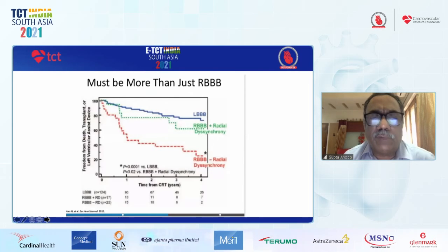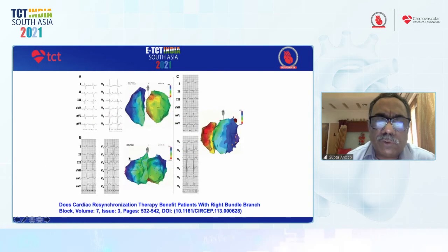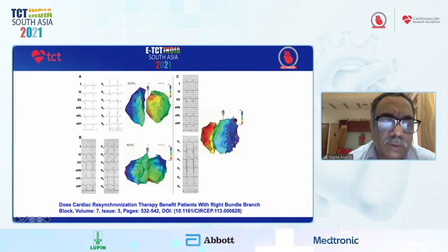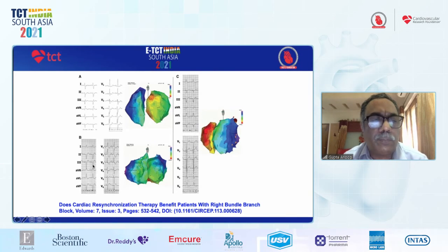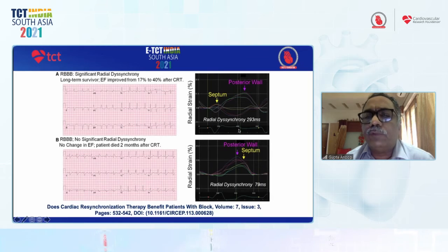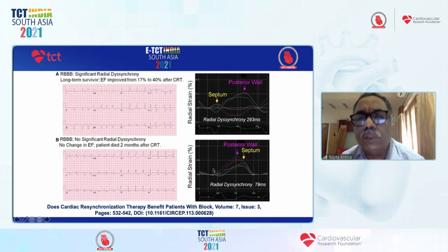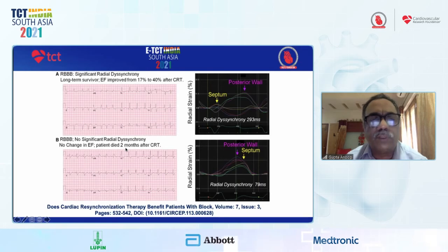So coming to RBBB, what Haigreve raised in the previous session also, it has to be more than just RBBB. If you have an RBBB with radial dyssynchrony, then in this subset of patients you can offer CRT. Again, if you see the electroanatomical mapping, comparing left bundle branch block more than RBBB with the radial strain, these patients can be offered CRT, because probably this patient has some kind of underlying left bundle branch block in addition to right bundle branch block. If you have a significant radial dyssynchrony, the ejection fraction improves. If you see the septum with the posterior wall has a delay of 293 milliseconds, it definitely improves. If there's no delay and no radial dyssynchrony, these patients don't do well, and this patient died after 2 months of CRT, with no improvement.